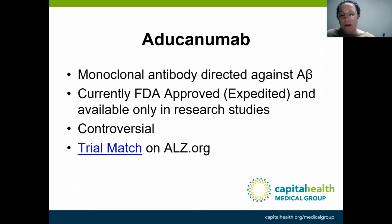And so the people who would be using this medicine are going to be people who are very early in the disease. They don't have a lot of symptoms. Maybe they have some slight executive functioning problems or memory problems, but overall they're very well functioning. It's a very controversial medication.